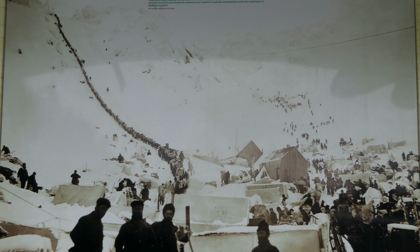This picture shows the steepest part of the trail at Chilkoot Pass. Indians had cut steps into the ice to make a trail. The stampeders called this the Golden Stairs.